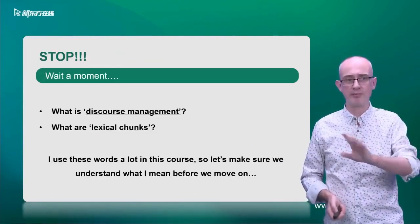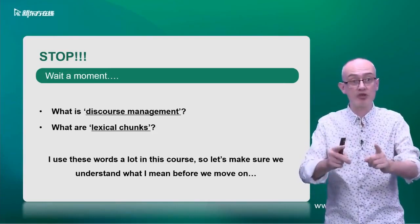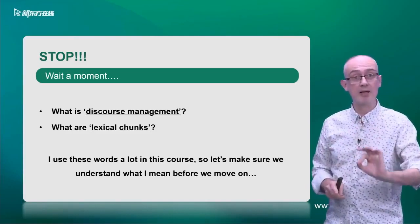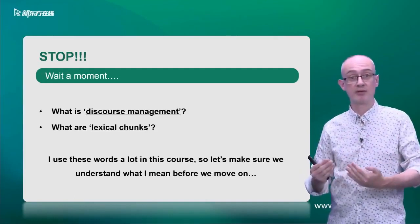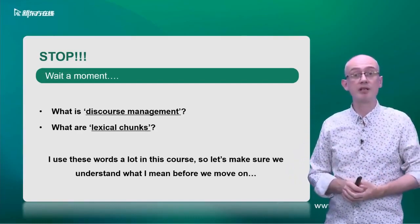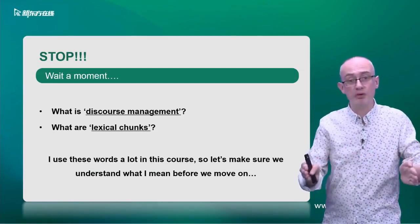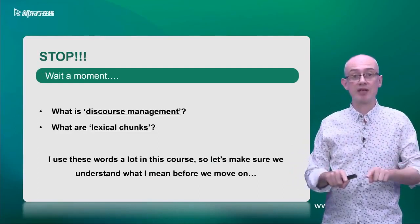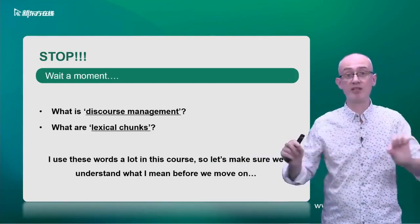Stop. Wait a moment. What is discourse management? What are lexical chunks? I mentioned these earlier. I use these words a lot in this course, so I want to stress them again here. Discourse management is the ability to manage a conversation. It's about thinking, but it's also about using linking words, using discourse markers, really sounding like a native, and lexical chunks: groups of words, collocations, phrases native speakers use in many different answers. Not memorized answers, but memorized phrases that we can fit and use in different places.